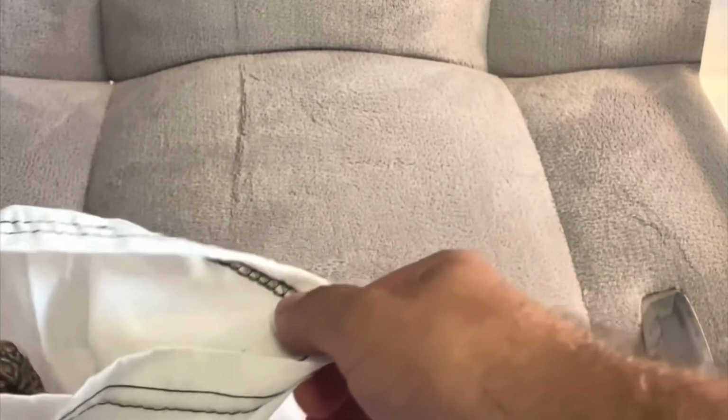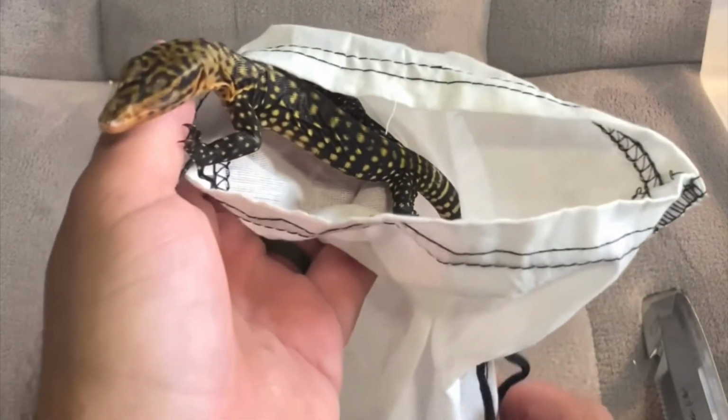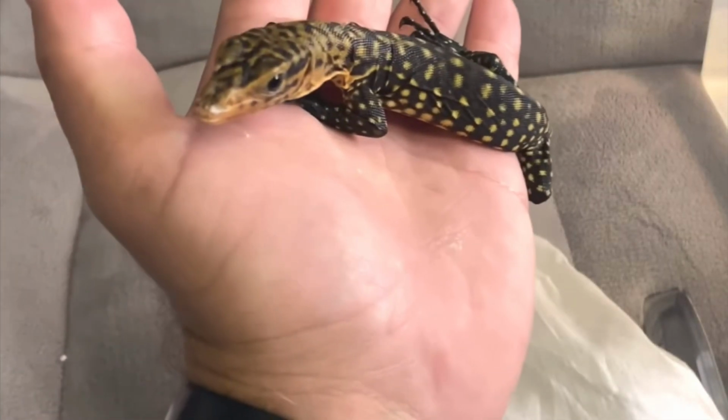This is footage from my first time seeing my new pet monitor. I was so excited. And right off the bat, I knew that there was something super special about this monitor. He climbed right onto my hand and was not scared at all. Quince monitors are known to be very skittish, but that was not the case with Walter here. He warmed right up to me.